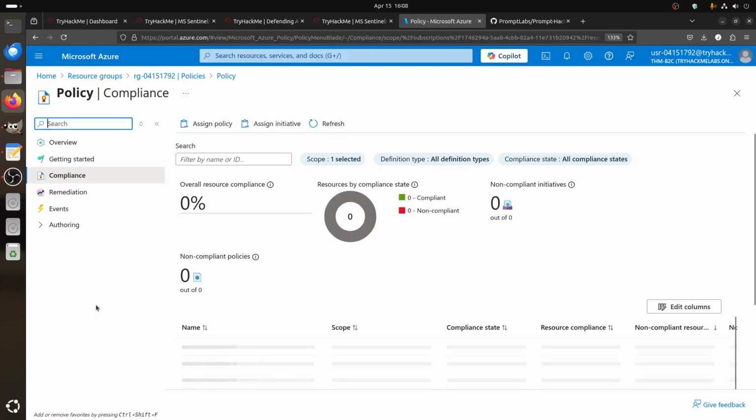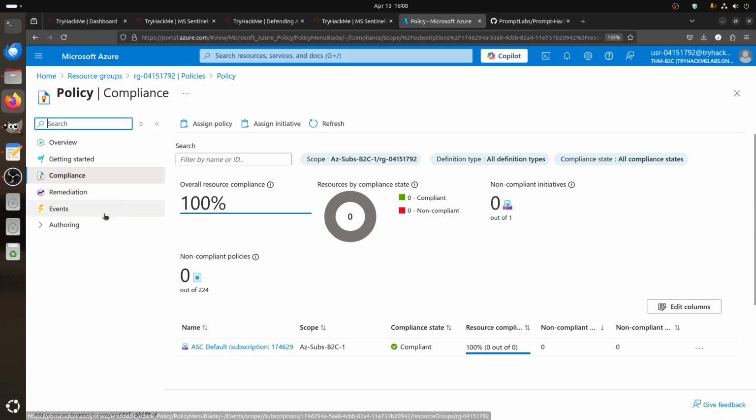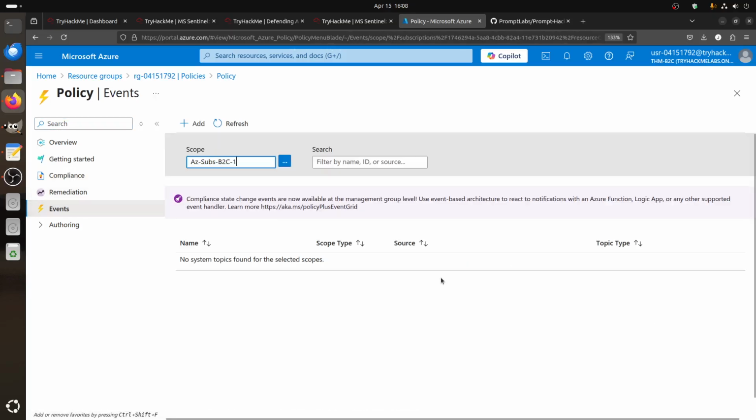Policies, because this one is not free. Take advantage because Microsoft Sentinel is not, I don't think it's free. You can't play with it. So let's play as much as we can with this TryHackMe one.